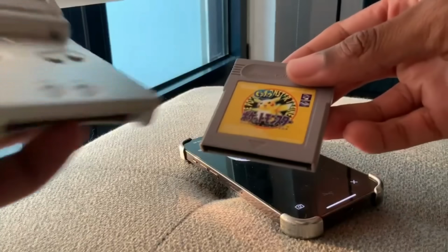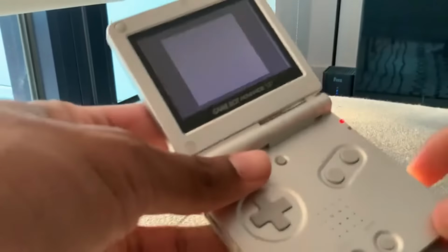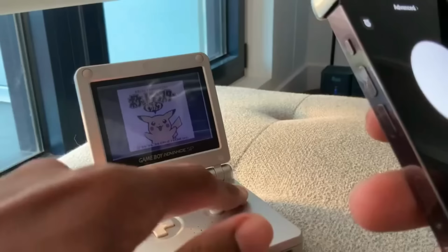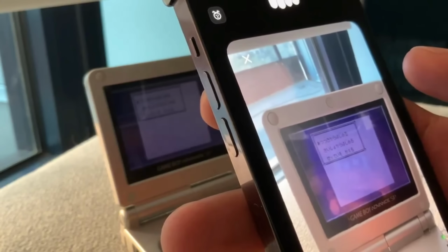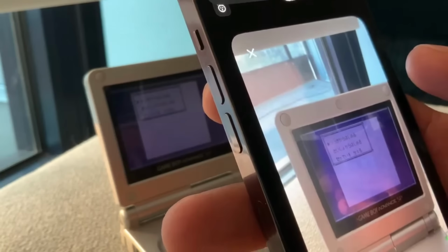I have access to this amazing Pokemon Yellow original Japanese version, but I can't really speak Japanese, so could you help me translate the text? That's awesome. I'd love to help with translations. Go ahead and show me the text, and we'll work through it together.